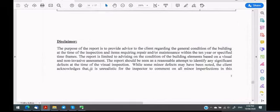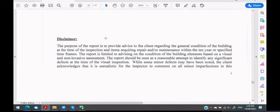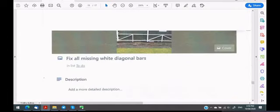Okay, now we're coming to some separate little jobs that are partially added to this, just things that were picked up by you or by me or by some other owner and put to our attention. So we have missing white bars in front of some units, and we of course have to check if this is body corp responsibility or owner's responsibility to fix this up.